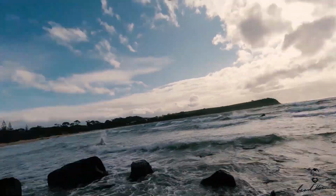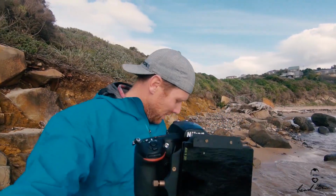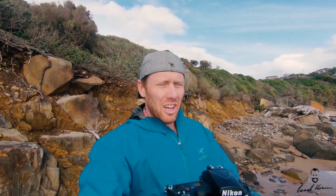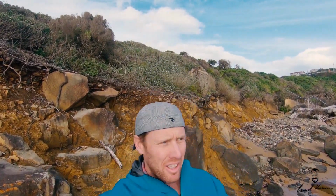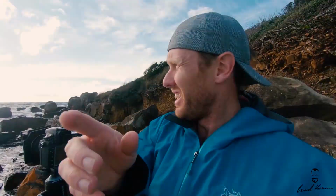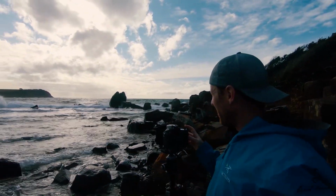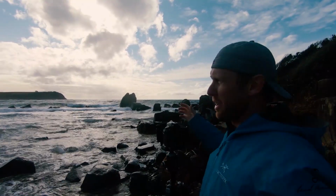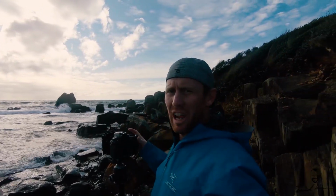Just while setting up and getting wet feet here, I put my 85mm prime lens on, and what I have noticed in the time it took me to set up is just how amazing and contrasted the view out towards Don Heads is on its own. So I've just cast my attention away from those rocks there for the time being, and I'm just focusing on the larger landscape through there.